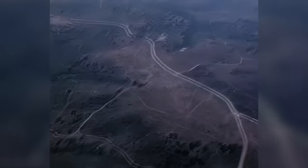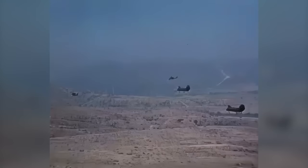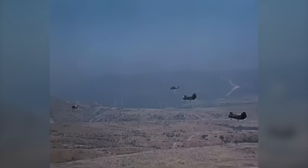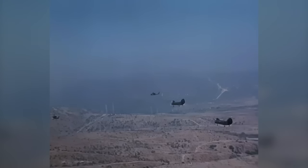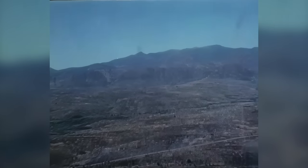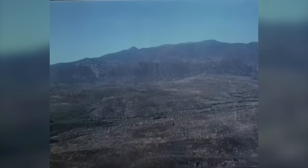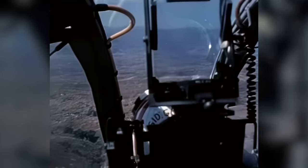The Cobra's prime operating area, however, is close to the deck, where it's onto an enemy and past before he knows it's there. Cruise speed is 140 knots, with a mission radius of 100 nautical miles. Visibility is unobstructed from the front seat, where the co-pilot usually rides. Both pilot and co-pilot are protected by armor plates and wear bulletproof vests.